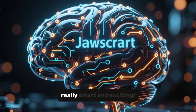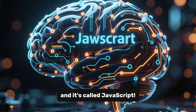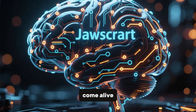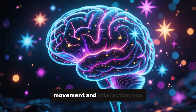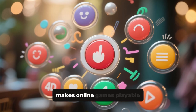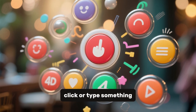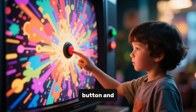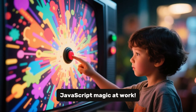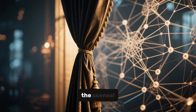Now here's where it gets really smart and exciting. Websites have a super brain, and it's called JavaScript. JavaScript is what truly makes websites come alive. It's the magic behind all the movement and interaction you experience. It helps those cool buttons move, makes online games playable, and allows pages to respond instantly when you click or type something. So, when you press a button and something awesome happens on screen, that's pure JavaScript magic at work. It brings the website to life, but wait, there's even more going on behind the scenes.